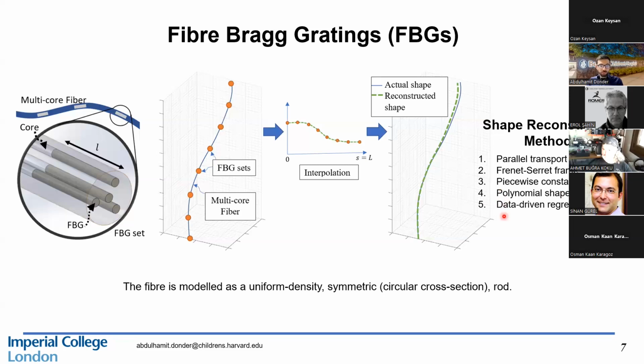The last method in the literature is the data-driven regression approach, which is a sensor model independent approach and only requires the raw data of the FBG wavelengths to estimate the tip position. In the first four methods, although the interpolating the discrete data and curve fitting helps estimating the shape, inherent approximation inaccuracies occur because of the interpolation method, which I will touch on later in my presentation. So we conducted two shape sensing studies.